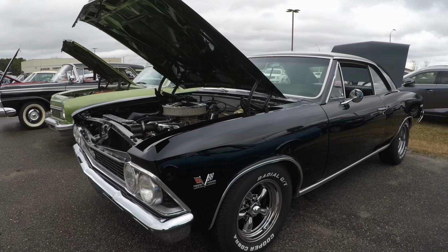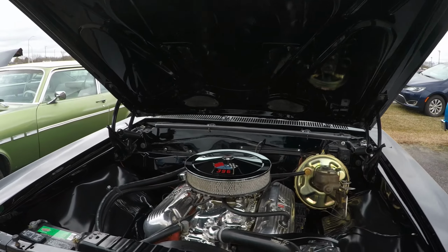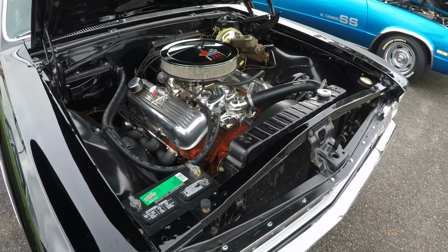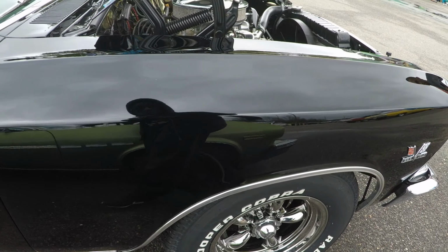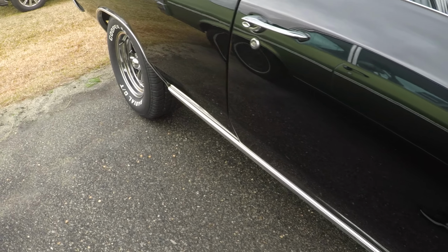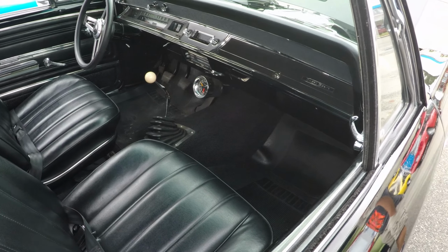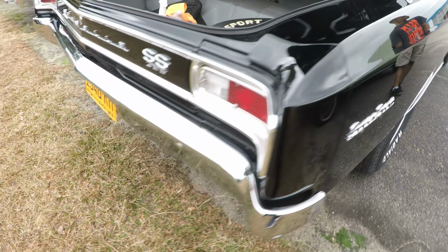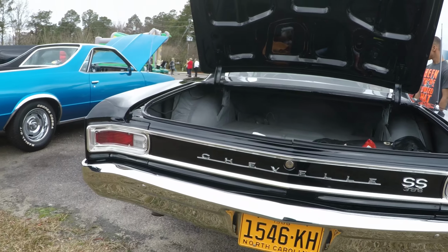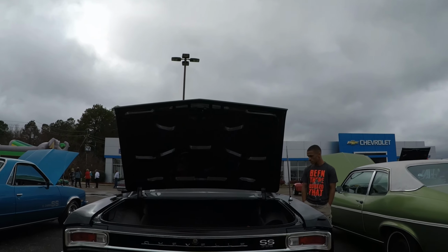All right, 396 turbojet, super sport, looking like the Malibu. I don't know yet though, but that thing is gorgeous. Look at that black, no flaws in the paint. Look at that. Woo, that's crazy. Ooh, got the 4-speed in the floor. What you know about that? 4-speed in the floor. That black looks awesome. Yup, it's a Chevelle. It's a Chevelle, guys. It's a Chevelle.